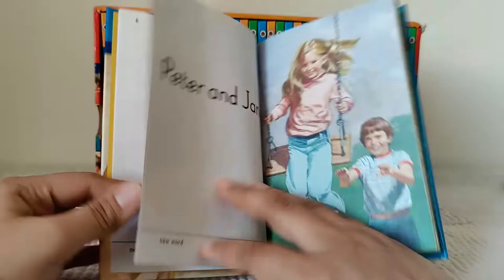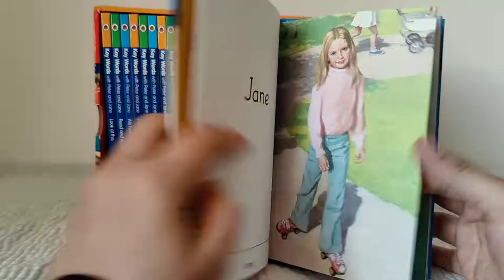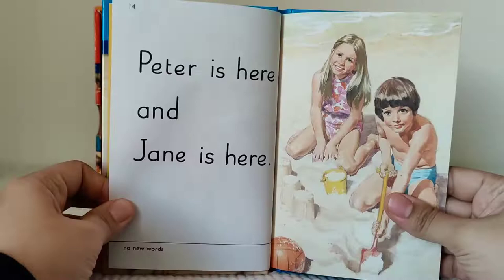This is the first book and we will see how gradually all the words are introduced to us. There is a section down below on each of the left hand side page where they show us what the new words are that are introduced on each page.